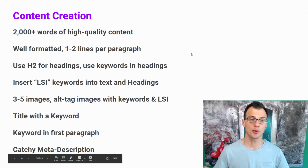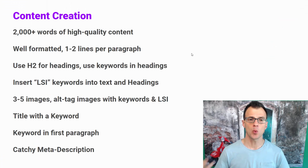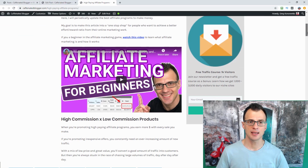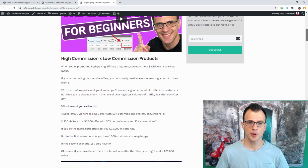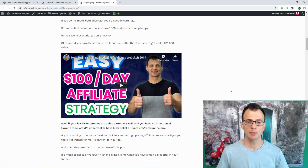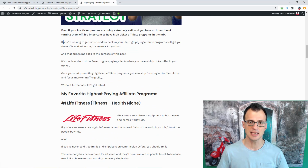Next item is that the post needs to be well formatted between 1 to 2 lines per paragraph. As you can see, that's exactly what I have done here with my post. I have broken it up so that it's nice and easy to read. It's not a wall of text that scares visitors. Even if they are on their mobile device, they can still read my post because it's very nice and easy to read with a lot of white space.